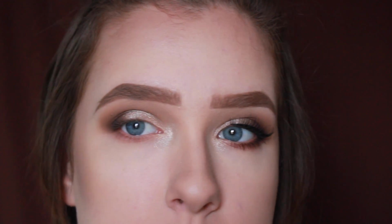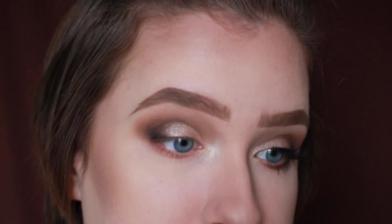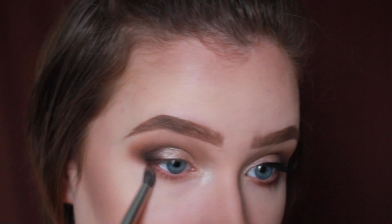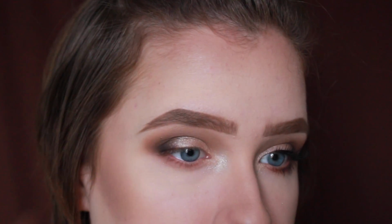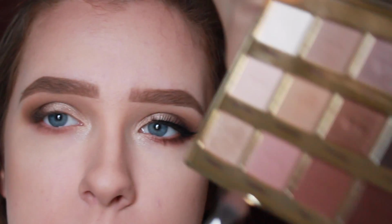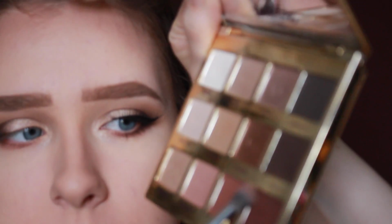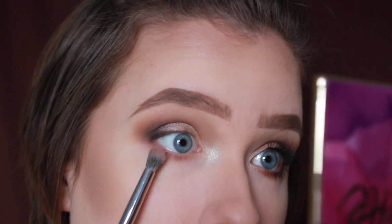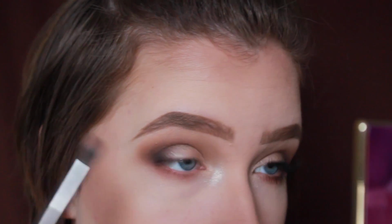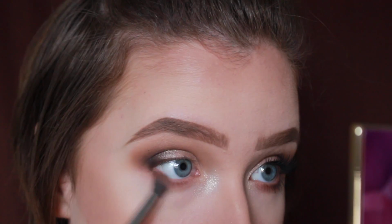And I want this to be pretty smoky, so I am definitely being heavy-handed and bringing it down pretty far. And just with that same brush, I'm going to take the edge of it and dip it into Rebel, and I'm going to kind of hold it more upright and use it on that outer corner.